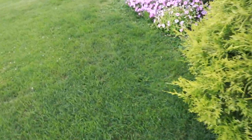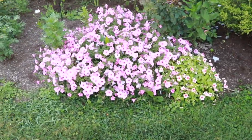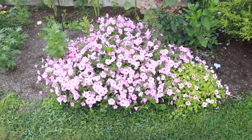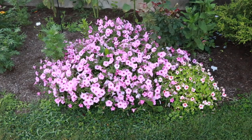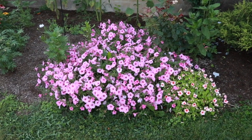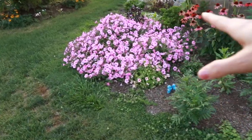Around here, we're exiting the vegetable garden and into flowers. So here, hang on, let me turn down my brightness because this is a little brighter over here with the sun. There we go.